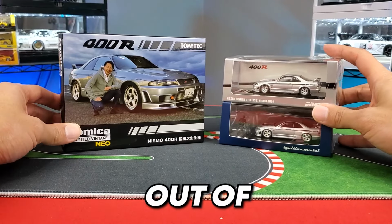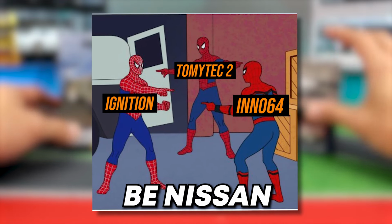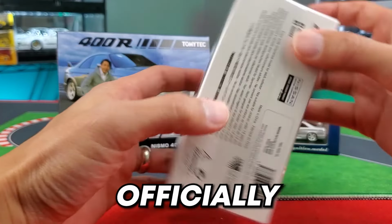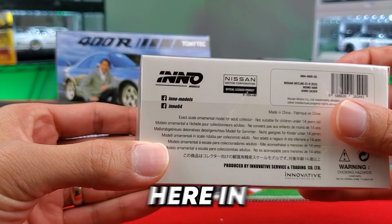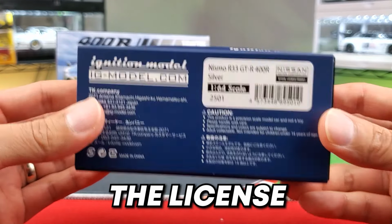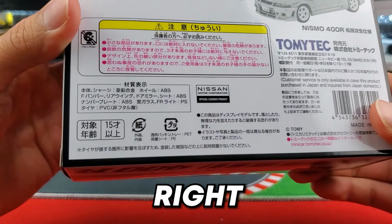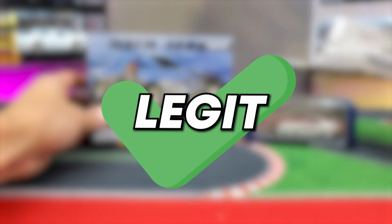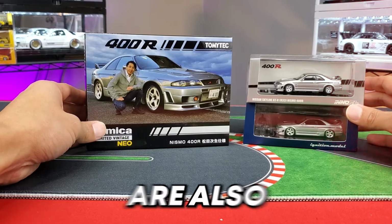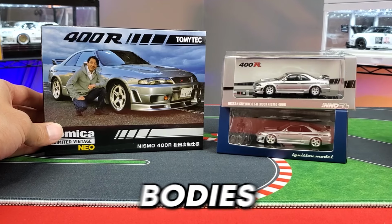And before we take it out of its cases, let's talk about some similarities. All are going to be Nissan licensed, officially licensed products. As you can see here, INNO64 rocking it, Ignition model rocking the license, and of course, TomyTec. There it is right there. All licensed, good to go, legit products. All of them are also going to be fully die cast models, so all metal bodies.